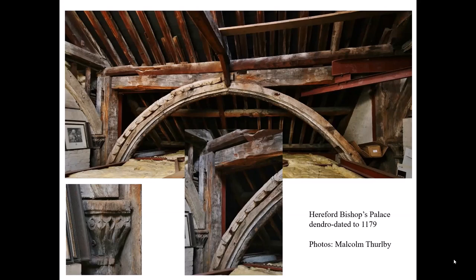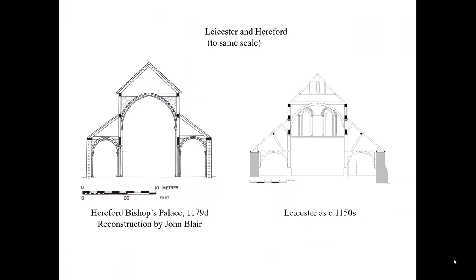the architecture is moving on into a slightly more sophisticated type. The carving of the capitals you can see here is, compared with that rather crude, heavy scallop timber capital from Leicester, a lot more advanced. And the way that it is put together three-dimensionally, in terms of the height of the springing of the braces, is also, as we'll see, much different. Here's a comparison of the two to the same scale. You can see Leicester is just a little bit smaller, not quite so high, but really quite similar in the way that it's put together. Hereford, I'm pretty sure, must have had stone walls, although very little survives. It has timber structure internally, so in that sense it's also very similar to Leicester.